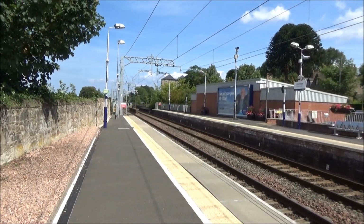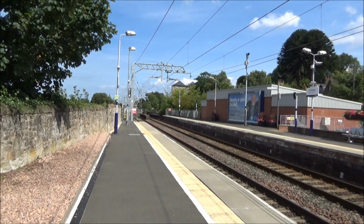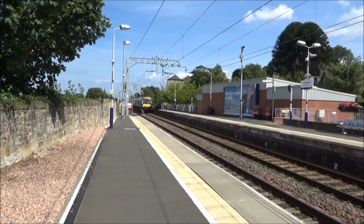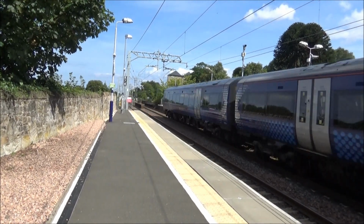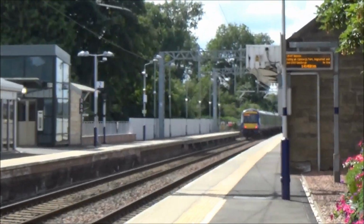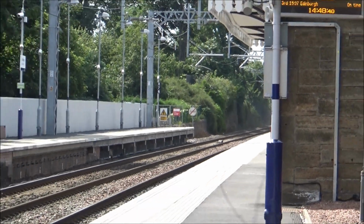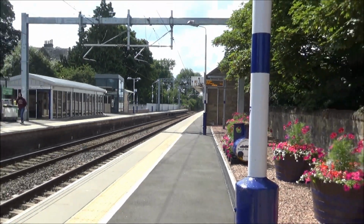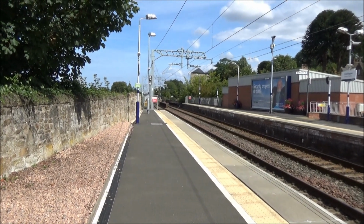Okay, passing through now is a ScotRail service from Edinburgh to Glasgow Queen Street. Pride Glasgow 174.34 and 174.56. 3 more services to go. Okay, from that last gate there's only 2 left, not 3.